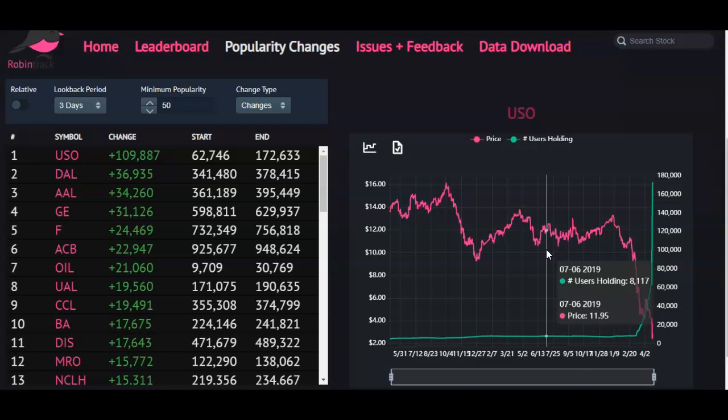Obviously, oil prices will not stay this low for long. Once people start driving their cars again and heading over to gas stations, start filling up the tank, it looks like the prices will probably go back and stabilize. So this looks like the top trade on Robinhood over the last couple of days.